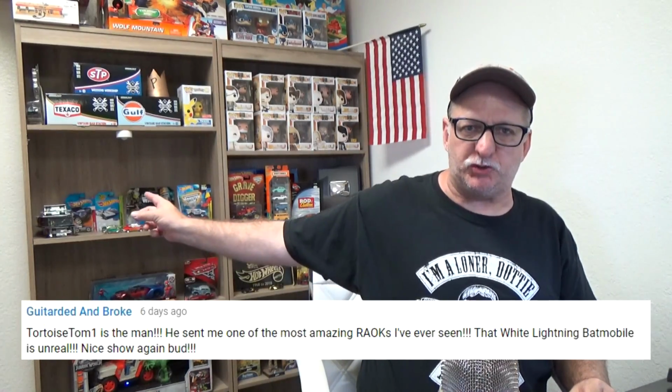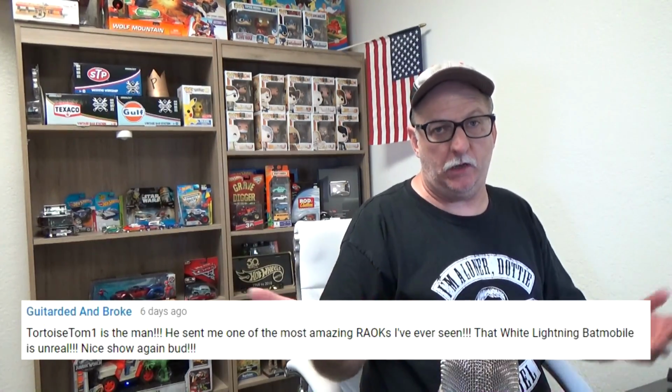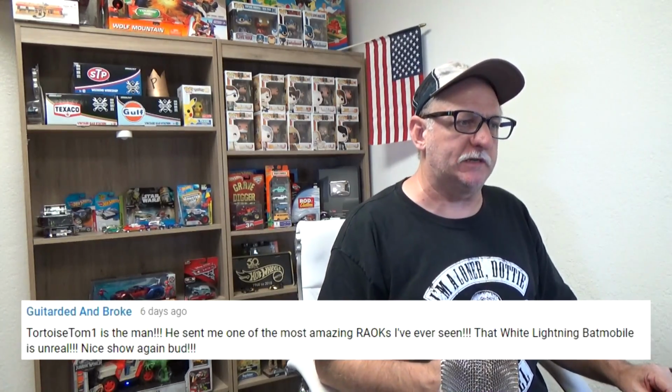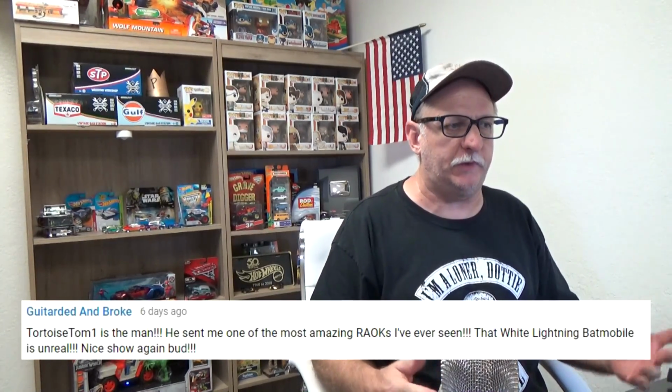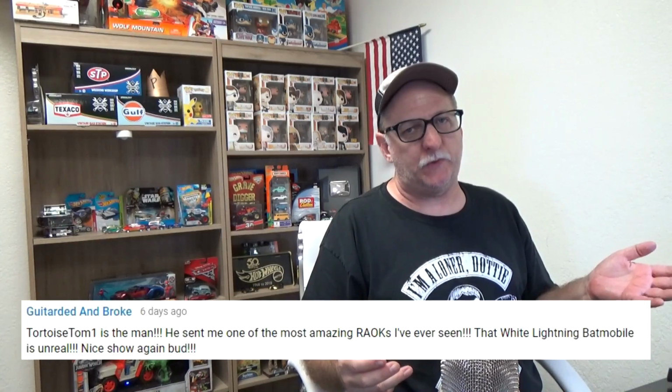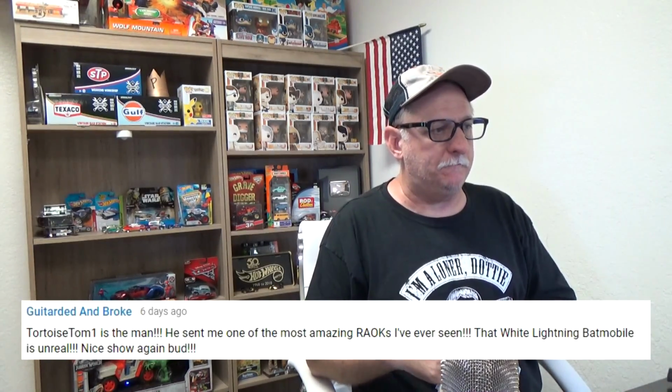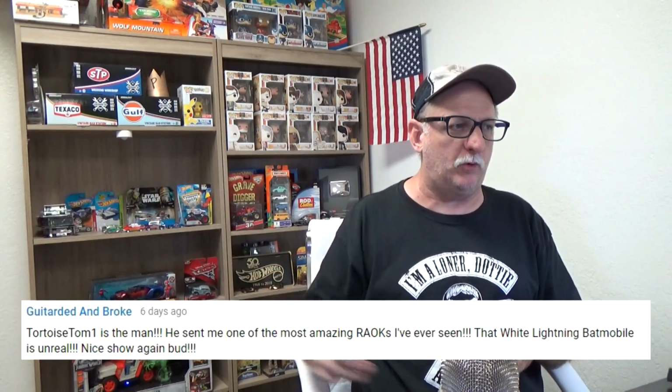Last week I had some mystery cars on the shelf, and Tortoise Tom helped me get those. Tortoise Tom is the man. He sent me one of the most amazing RAOKs, random act of kindness, I've ever seen. And then he says that the White Lightning Batmobile is unreal. Actually, it's not a White Lightning Batmobile, but anyways.